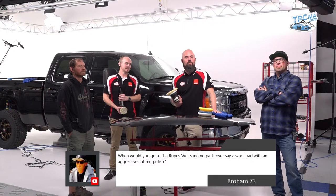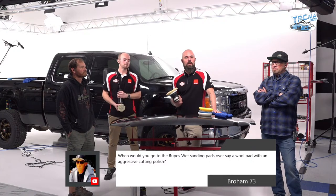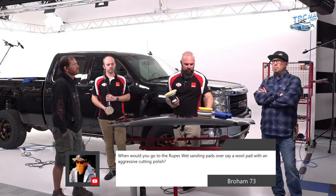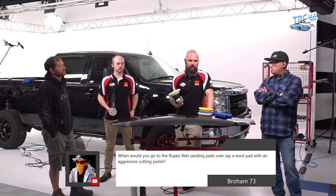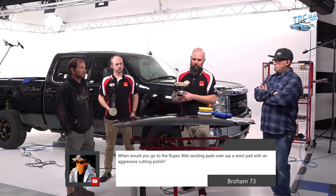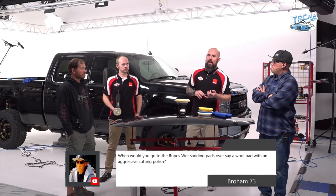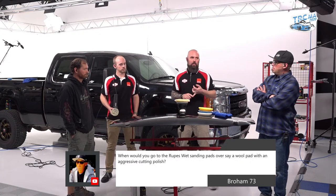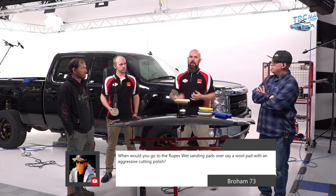Broham73 asks: when would you go to the RUPES wet sanding pads over, say, a wool pad with an aggressive cutting polish? That's an interesting conversation I had with Jimmy here in the studio when we were setting this up. There's a few arguments that could be made either way, and this is in general terms because there are a million different variables. But by and large, a 3,000 grit foam-backed abrasive disc, which is what we sanded this with, is oftentimes less aggressive than doing multiple heavy compounding steps.